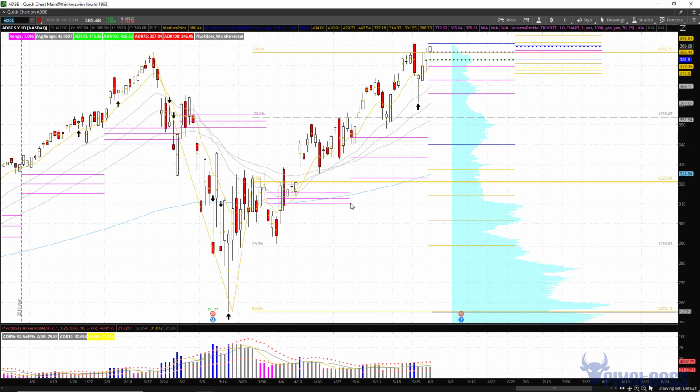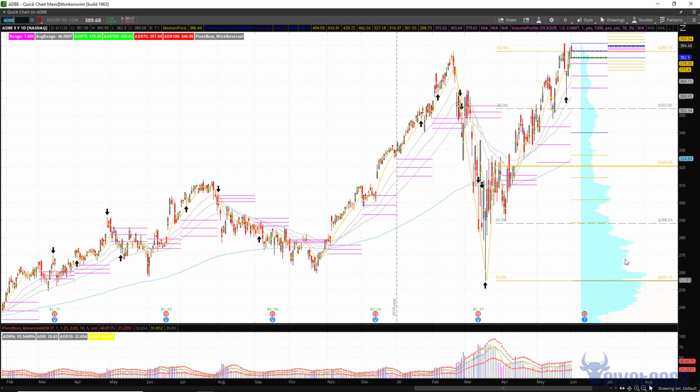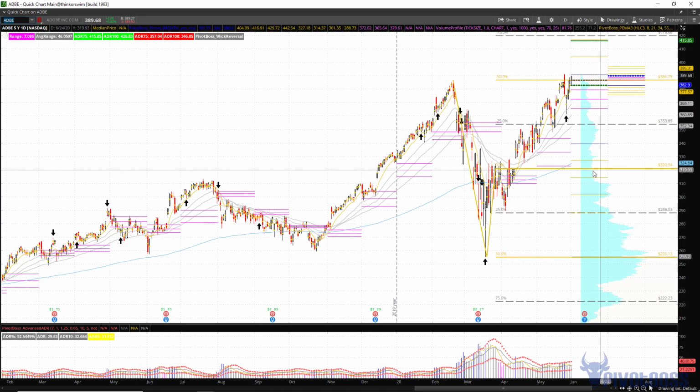340 would be a market structure kind of target there. But it could theoretically drop back to the midpoint of that key range, right? So that's 320. That's also around the 200-day. So Adobe is one to watch here as one that may be overextended in the near term.